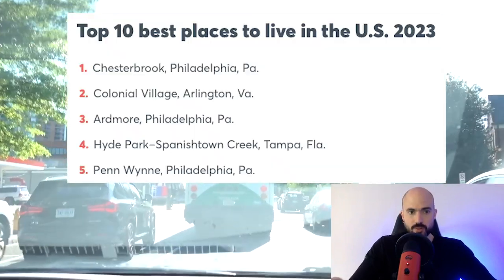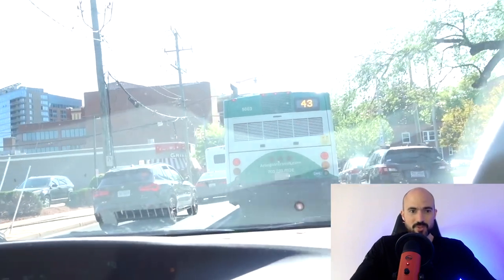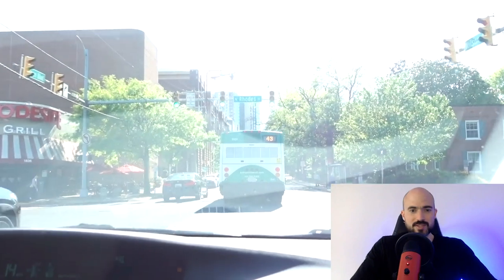And we're kind of heading away towards Rosslyn, but what I'm going to do is cut into this community up here, Colonial Village, which was voted as one of the best places in the United States to live. And it's much more affordable than some of these multi-million dollar condos. Over there on our left is Roadside Grill. It's actually going to be redeveloped, but it's one of the most popular places. It's not like a five-star restaurant or anything, but it's a very cool neighborhood hangout spot.